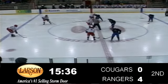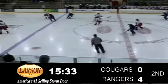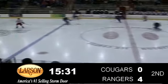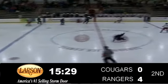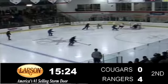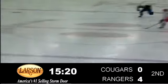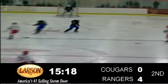So Brookings comes out, gets a quick goal. That is not what Aberdeen was looking for. They needed to come out strong, and that's going to hurt them now being down 4. Here comes Ritter's house, 2-on-1 with Corey Roach. Over to Roach. Oh, and he swings and a miss. A chance there in front of the net for Roach. That's Meyer. He'll dump it back in.